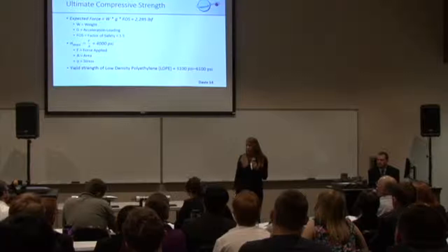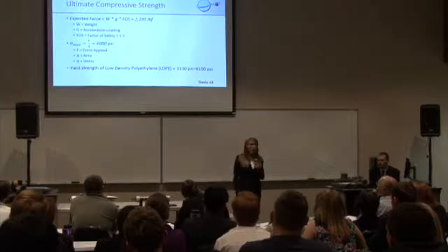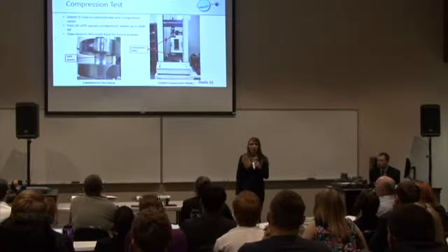We found this to be 4,000 psi, which can be compared to the published values of low-density polyethylene, which range between 3,100 and 6,100 psi. In order to validate this performance metric, we performed a compression test, in which we used the United Compression Tester, mounted four low-density polyethylene spacers between the compression plates, and applied compressive loads of up to 3,000 pounds force. We saved all the data to this test to Microsoft Excel for future analysis.